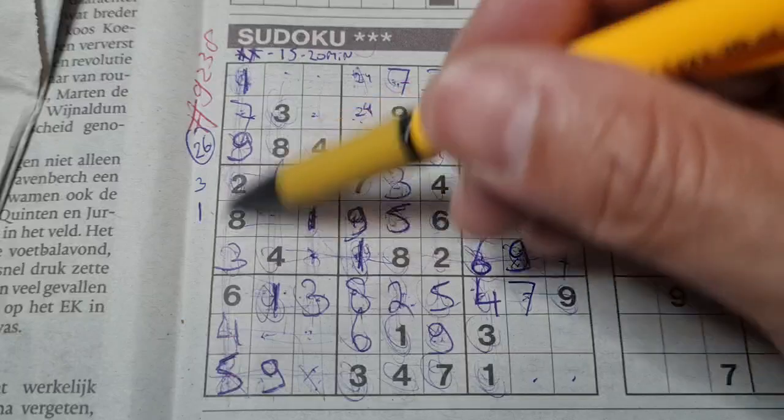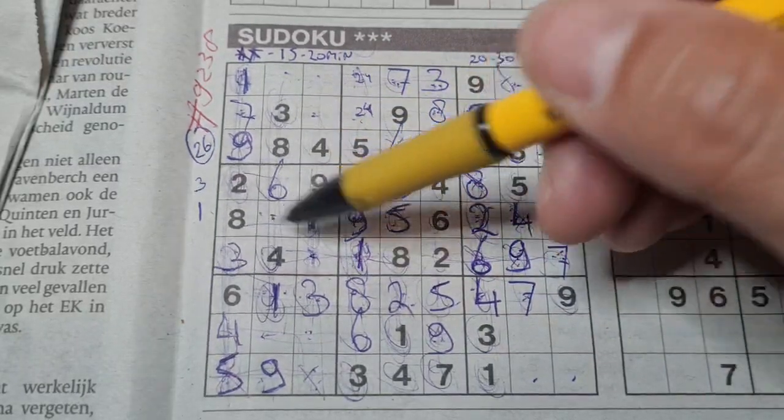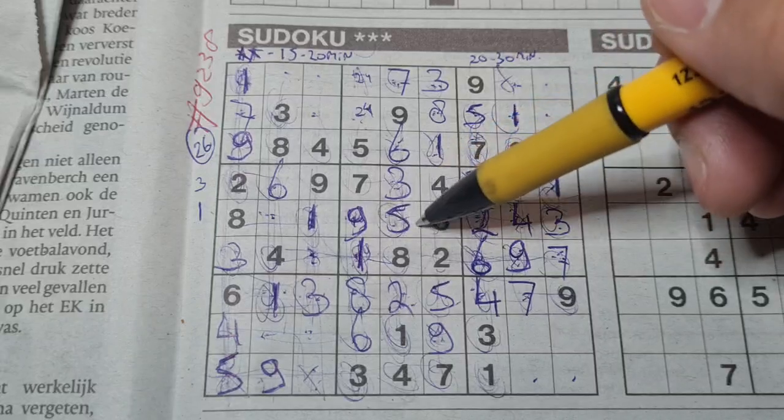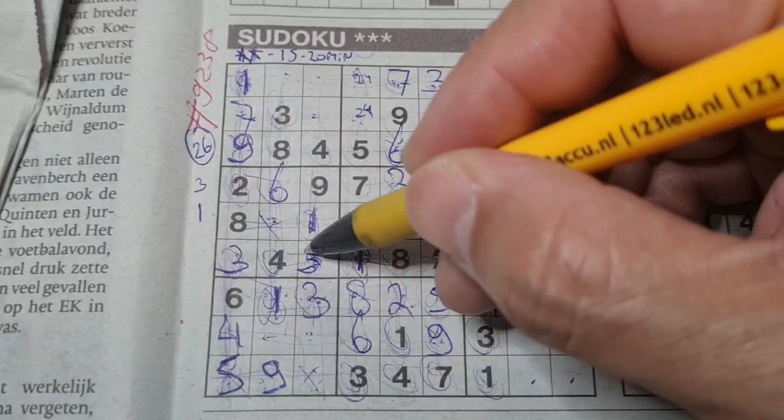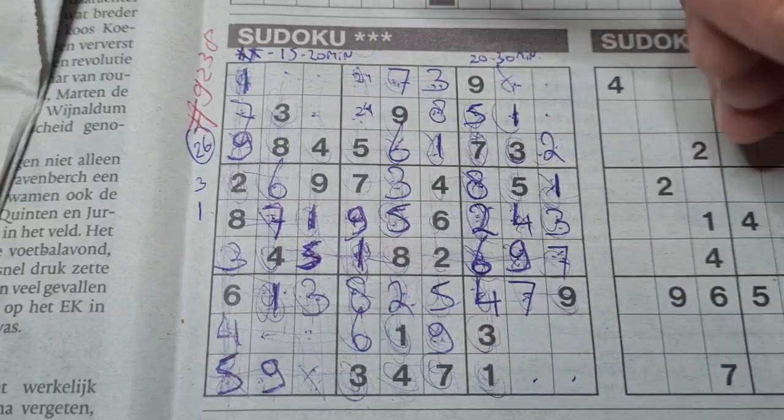2 numbers left now in this big square. 4 numbers, the 1, the 2, the 3, the 4. 5 is missing. The 6 and the 7 is missing. 5 and 7. We have a 5 in the middle row, no 5 there. 5 should be here. 7 goes there.